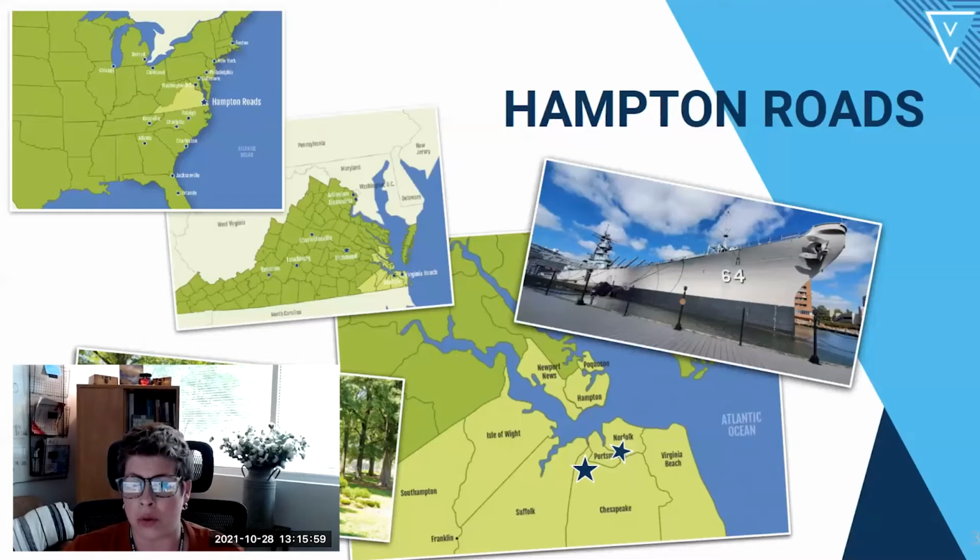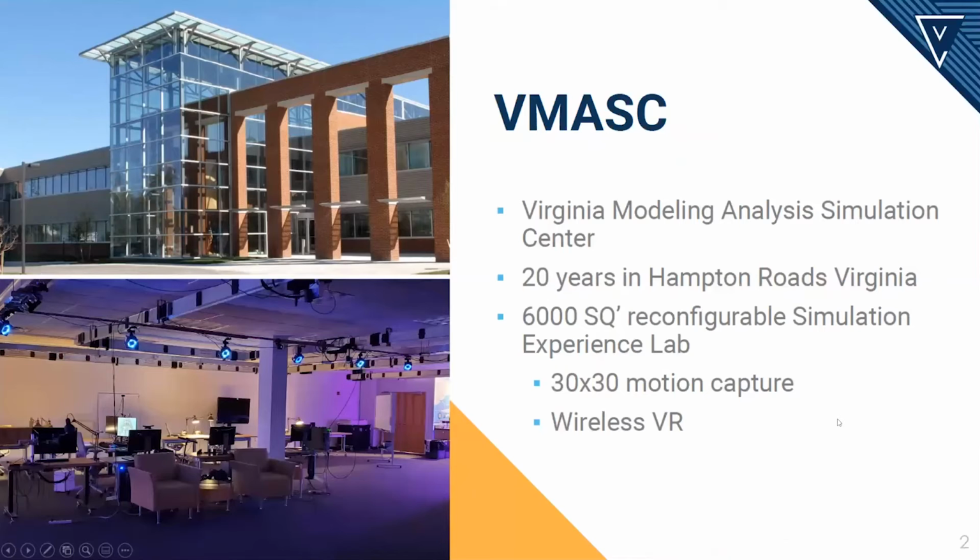And for those of you who don't know, we are in Hampton Roads. The main campus for ODU is in Norfolk, but we are actually over here in Northern Suffolk, right next to the Tri-City Center, in between Suffolk and Portsmouth. We are an applied research center specifically for ODU, and we host lots of students as interns, ODU students, students from community college, and even down through high school.